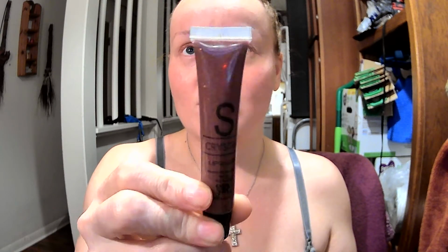Okay, I'm sorry, that was number 4. We're going to go into number 5. Now this color is like a dark brown with glitter in it, but when it comes out of the bottle, it looks like a purple kind of color. Like a maroon, like a brownish maroon kind of color.